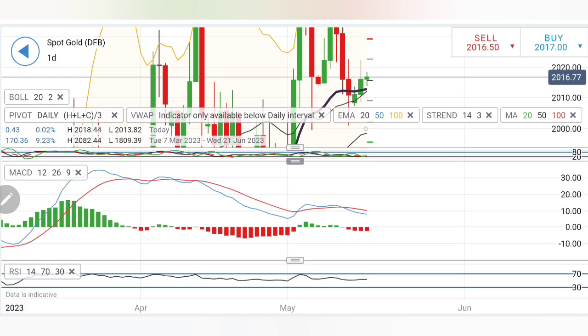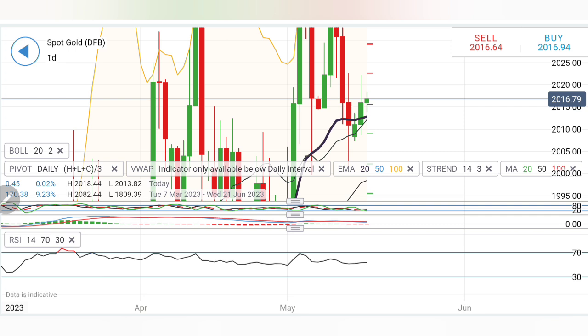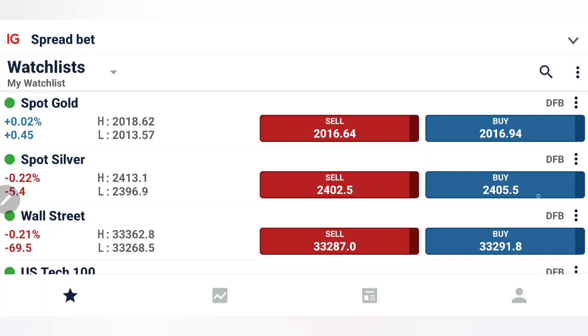Stochastic at bottom on the daily charts also, and MACD is still bearish on the daily charts. It is trading with little divergence here. RSI is almost flat, so take your positions accordingly. Between 2014 and 2020 do not trade, be cautious till 2010 and rather 2008 and 2025 levels. Take your trades accordingly. Now let's have a look at silver.